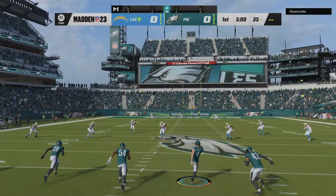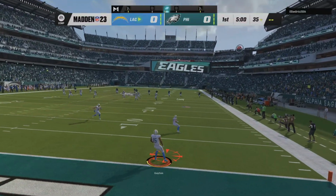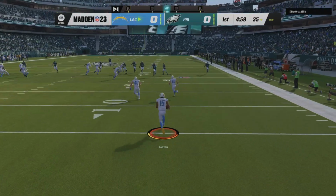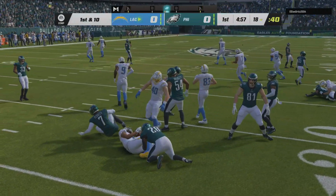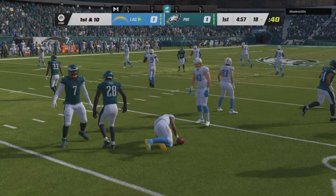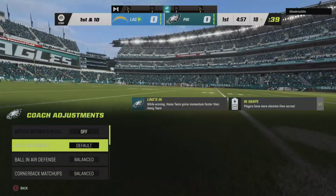Get ready to get this one started. And off we go from Lincoln Financial Field. Fielded just outside the goal line. And no alley to be found. The coverage was solid, and he's dropped at the 18.